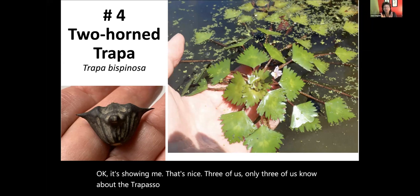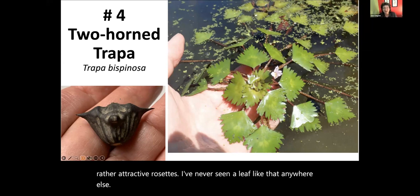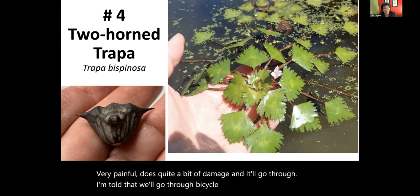So this is an annual floating plant. It forms these rather attractive rosettes. Never seen a leaf like that anywhere else. And it has these seeds that have very sharp spines on them, very painful, does quite a bit of damage, and I'm told it will go through bicycle tires.